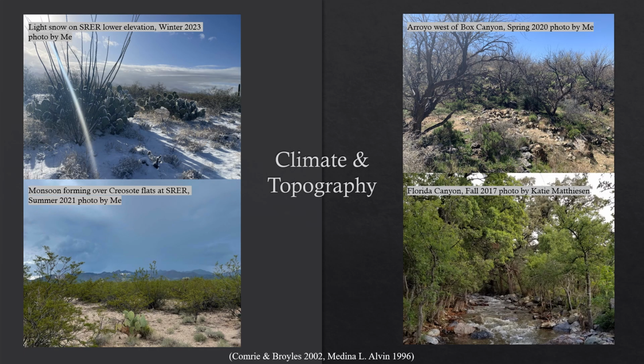Santa Rita consists of semi-desert grass shrub vegetation varying in composition from sloping alluvial fans to steep foothills cut by arroyos and canyons that can become quite forested, as seen in the bottom right photo in Florida Canyon. Variation in soil composition and increased precipitation with increasing elevation contribute to vegetation composition throughout the range.